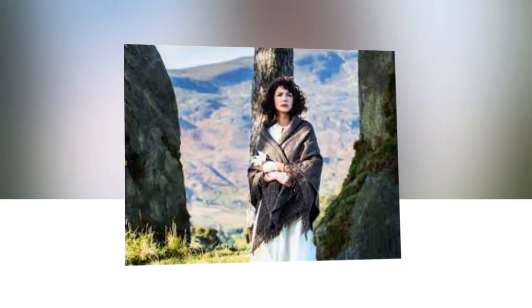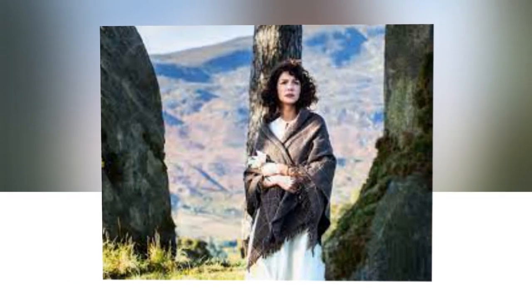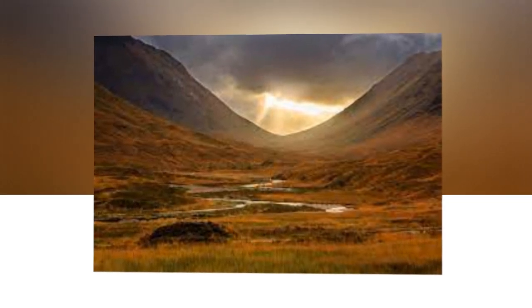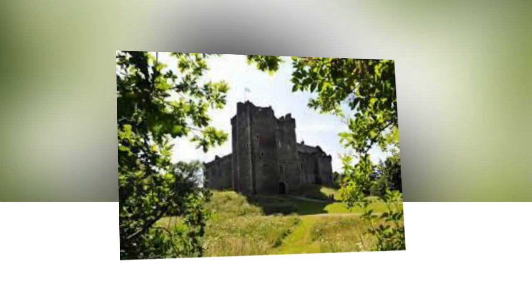Blackness Castle. Found along the banks of the Firth of Forth near Bo'ness, Blackness Castle featured as Fort William in Outlander. It is here where Jamie attempts to rescue Claire when she is being held hostage by Black Jack Randall, Tobias Menzies, in Season 1.